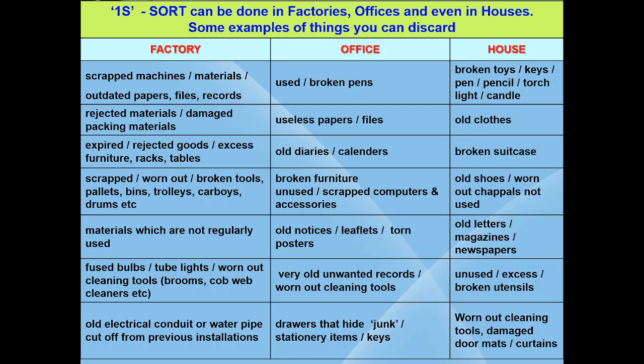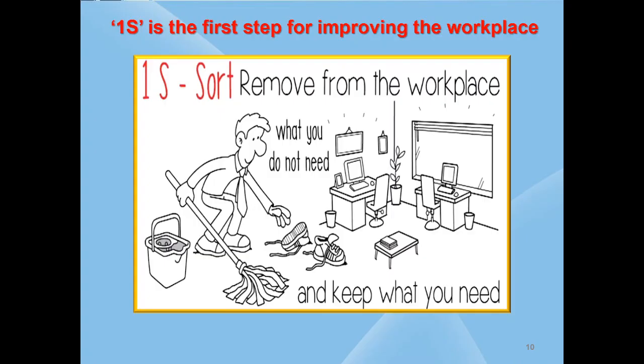Normally during Bogi Pongal, we discard the unwanted and useless things from our house. It is in our Indian culture. Similarly, Japanese also do this during Seiri activities. This is a picture which shows how this man is doing Seiri in his workplace. First, he is removing the things which are not needed and keeps only what is needed.